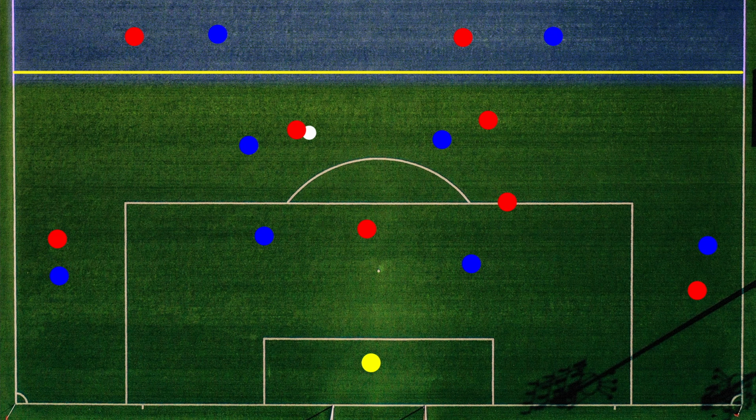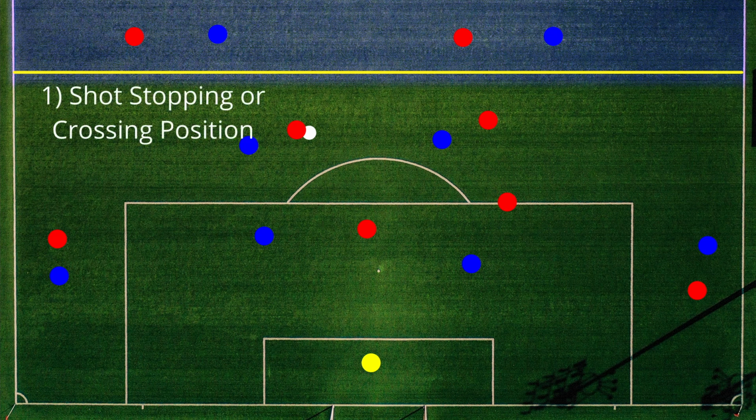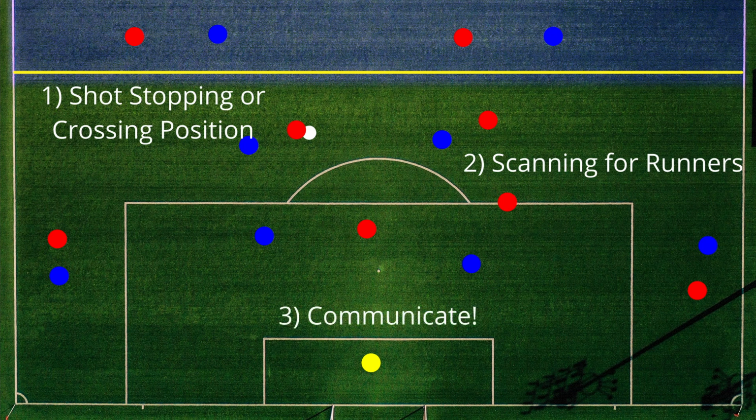So therefore we should see lots of ball movement, and this should have the keepers readjusting their positioning at all times. Coaching points for the keepers should be that they are making the decision between taking up a shot stopping position or transitioning into a crossing position. Secondly, scanning for targets in the box when the ball does go out wide. And third, communicating to the defending 4 where to position themselves and to pick up incoming runs.